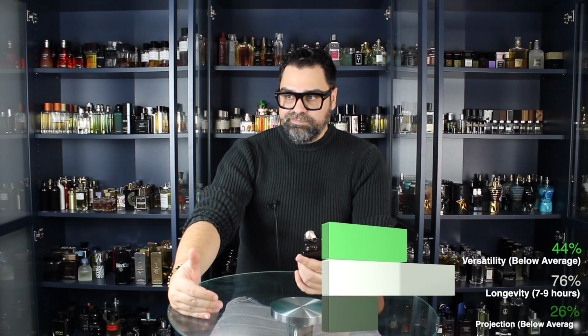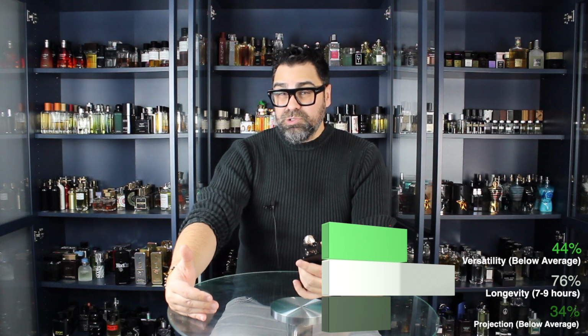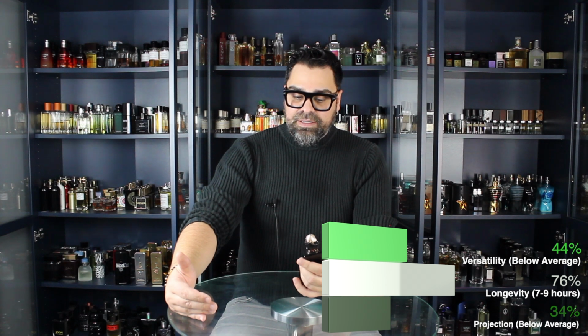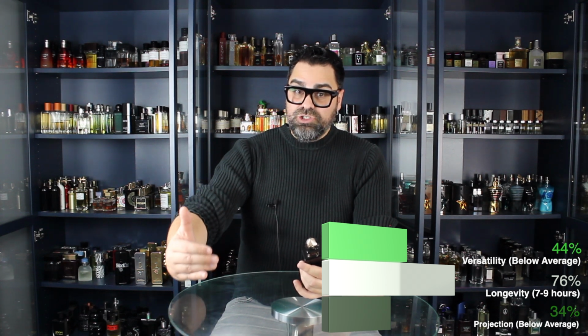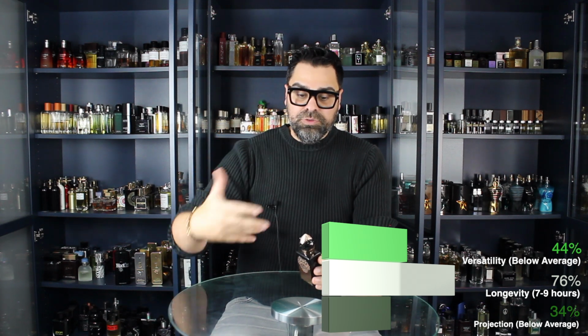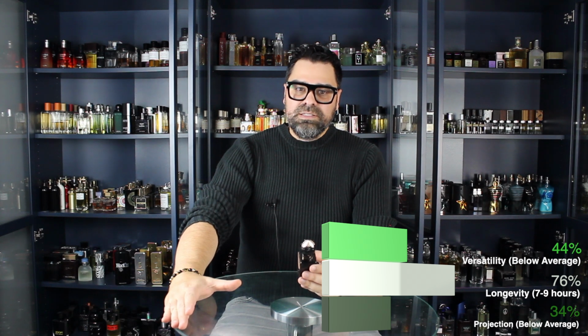Versatility, below average. Again, I don't wear it too often, and it's not because it's not a great scent. I do wear it for personal use, I enjoy this scent personally, so I wear it from time to time. This type of fragrance, I feel like it's just for a certain someone. And 50 mils will do you good. This is not a signature. Well, it could be, but I don't think it is.